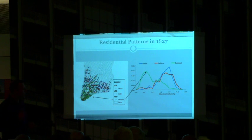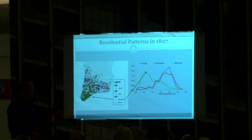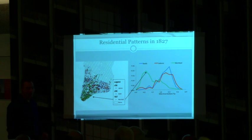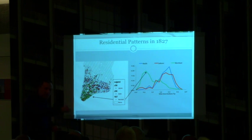Okay, now what do you notice about this graph? The merchants are living at the very heart of the old city. They are walking to their jobs near the port. The laboring classes are on the periphery. Okay, and this is what this graph tells you here.